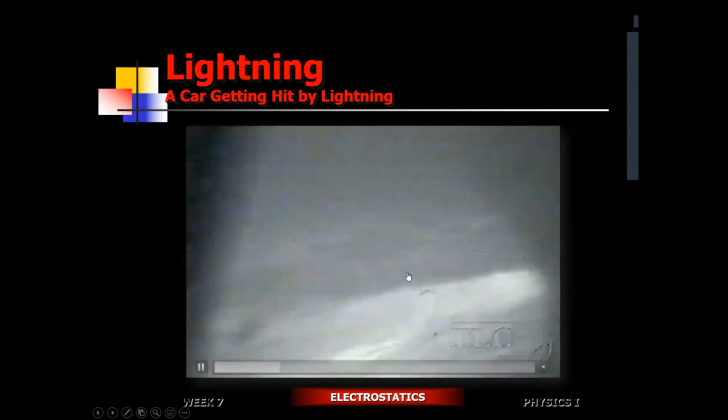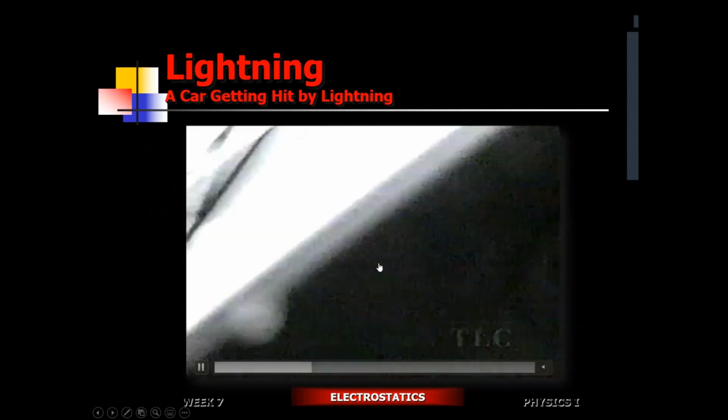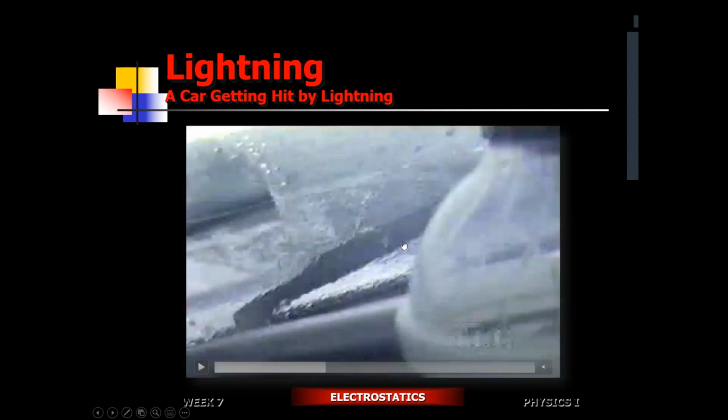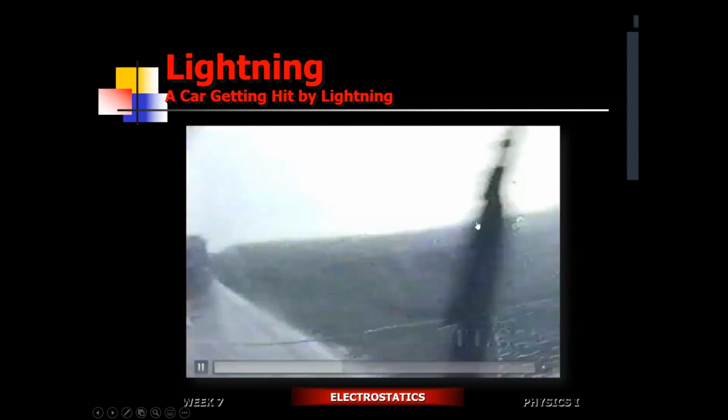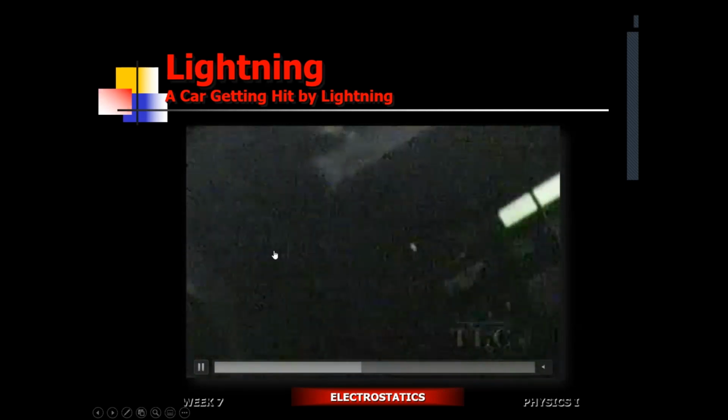I know that because the lightning hits, engine is still working, windshield is still working, so the electrical system is fine. What else do we know? I see the clock, electronics is fine, so there was no penetration in there.